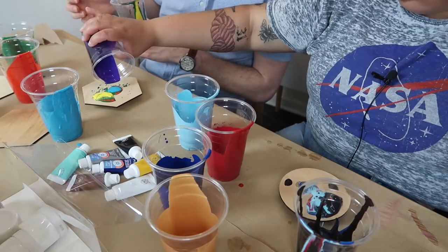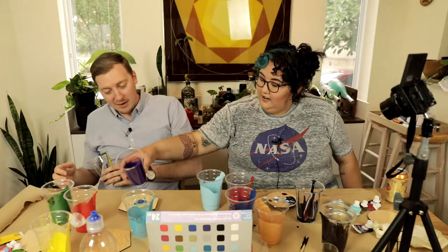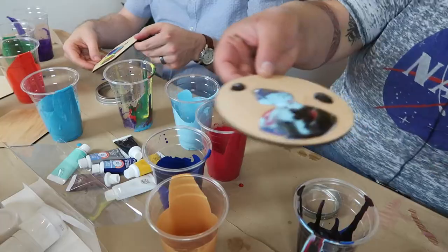The paint poor gods are not smiling at us. They're so paint poor. They need to be paint rich. Okay. Now, spread it. Oh my God, look at mine, though. Just like roll it.